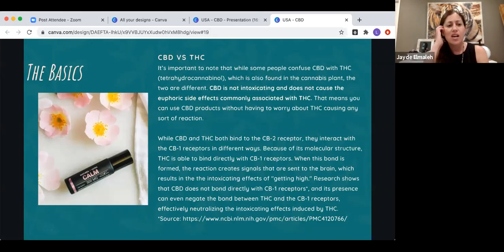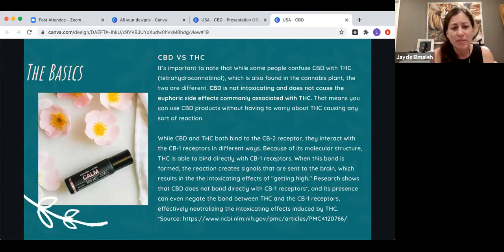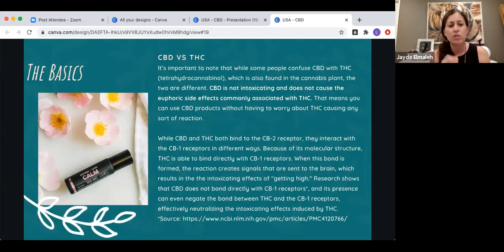Okay, so CBD versus THC, just to understand the difference. Lots of people confuse CBD with THC, which is tetrahydrocannabinol. Sorry, these words. Anyway, it's also found in the cannabis plant, and the two are very different. CBD is not intoxicating. It does not cause that euphoric side effect, which is commonly associated with THC. So that means you can use CBD products without having to worry about THC causing any sort of reaction.